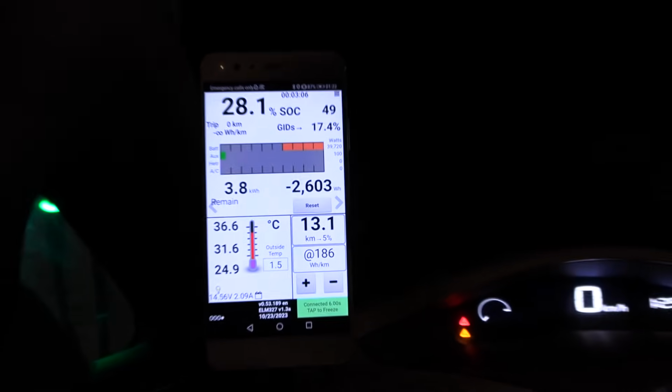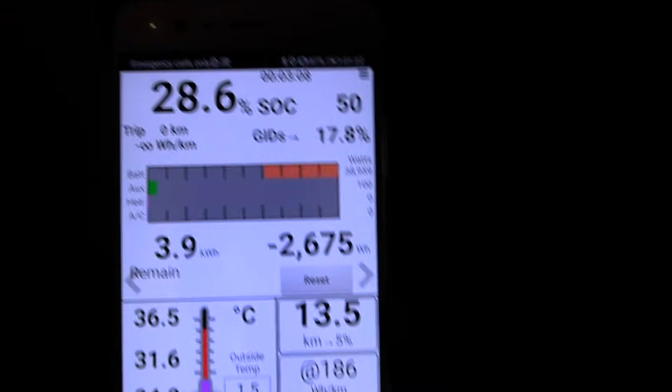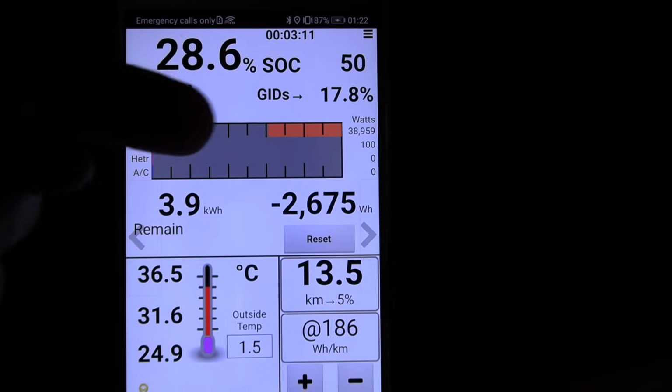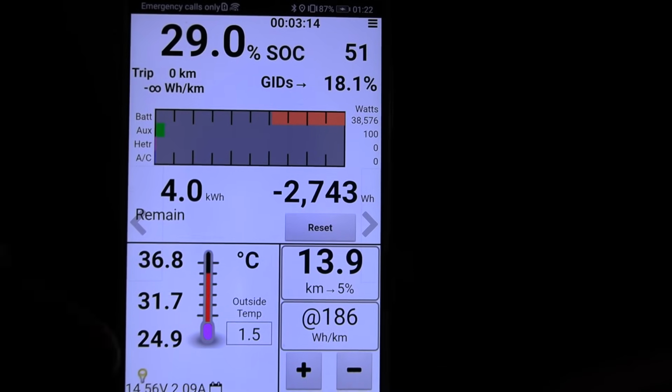Okay, so this time, how long do we actually keep the 48 kilowatt? Yeah, just like every time now. Let me zoom in a little bit so you can see some numbers here. You see, after 3 minutes, we are reduced to 39 kilowatt, but the battery is slowly heating up now.